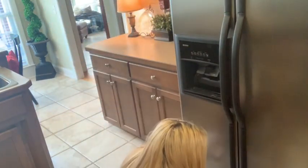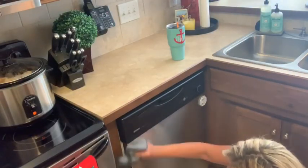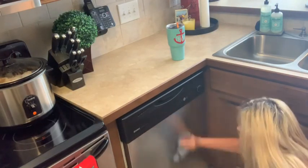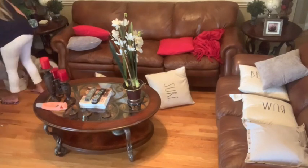And on the dishwasher, you will notice that there's a little magnetic sign, and it actually says clean and dirty. And it is a family saver because you know how sometimes different people do the dishes, so you know when they're clean or when they're dirty.